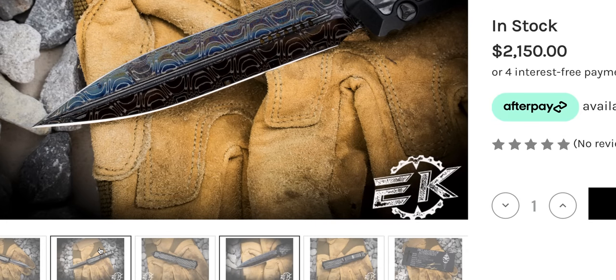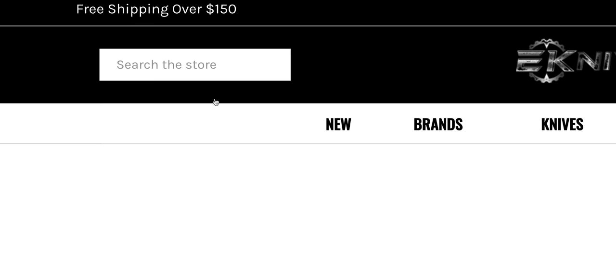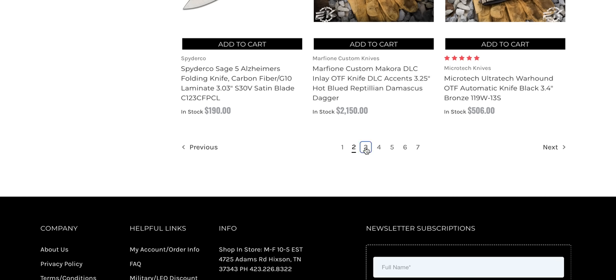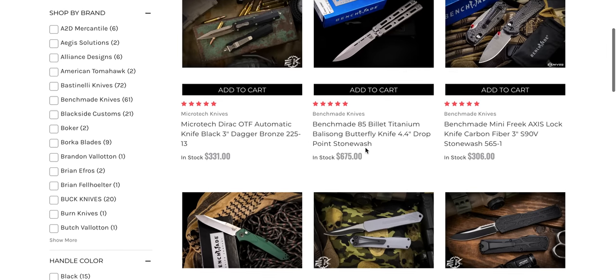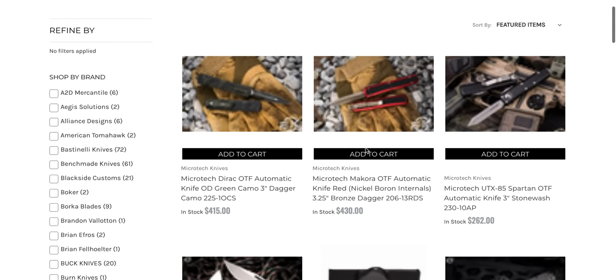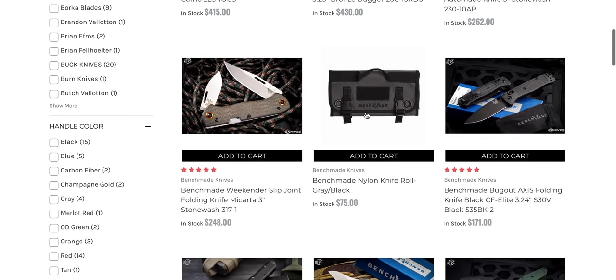I like the little inlay there, the hammered metal. I don't know if it's aluminum or not. It's just like a textured metal inlay. If it's aluminum or steel, I have no idea. That's nice. I just wish the Makora was longer. I wish the Makora 2 was really big. Another one. No, that's the same one I was just looking at. Keep going here. Hold on. Let me let the internet catch up here.